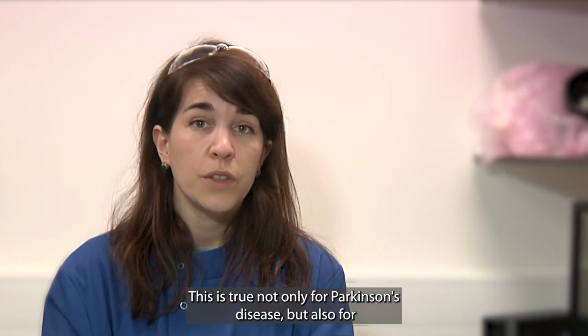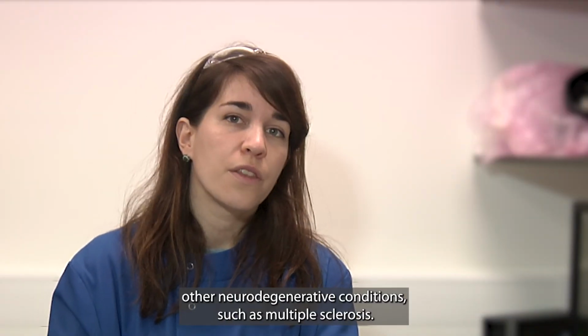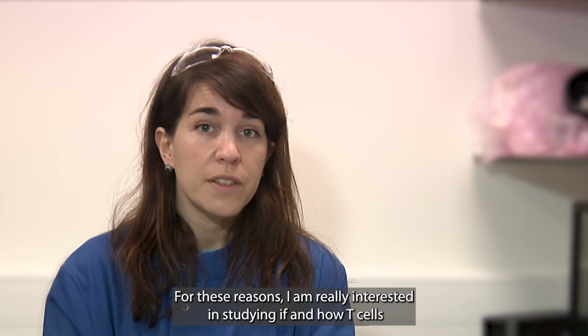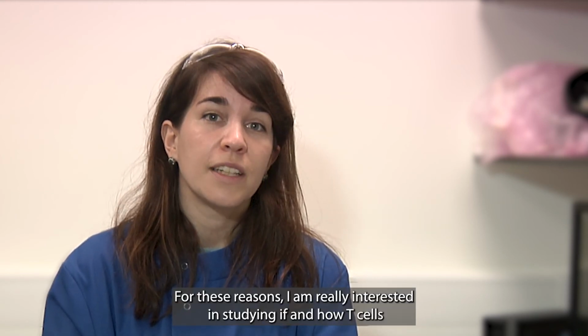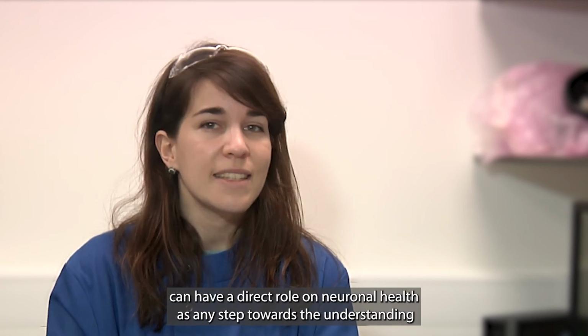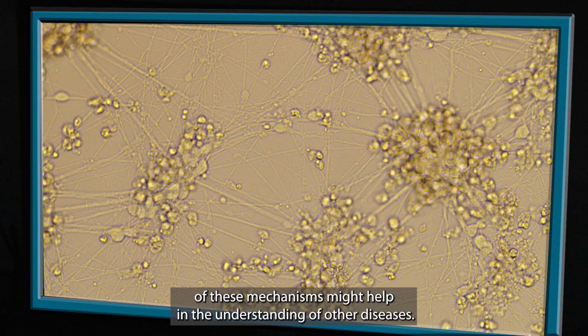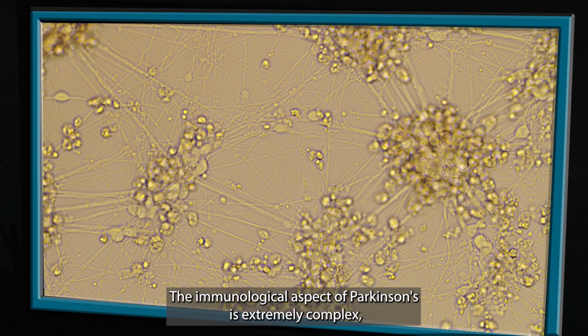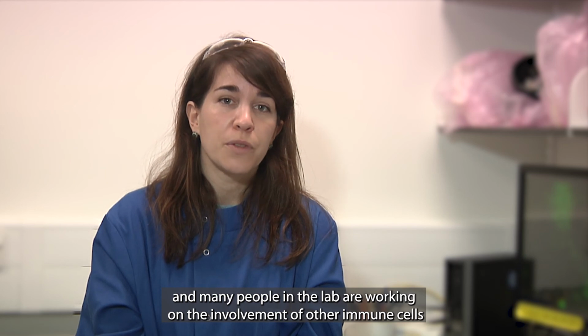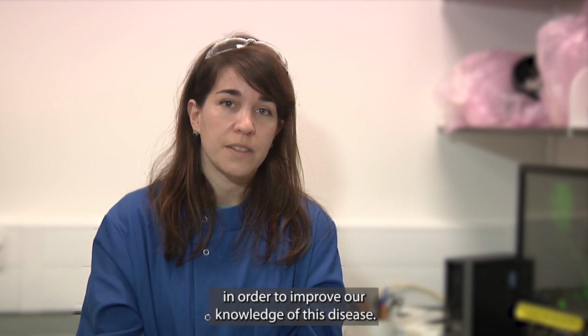This is true not only for Parkinson's disease, but also for other neurodegenerative conditions, such as multiple sclerosis. For these reasons, I am really interested in studying if and how T cells can have a direct role on neuronal health, as any step towards the understanding of these mechanisms might help in the understanding of other diseases. The immunological aspect of Parkinson's is extremely complex, and many people in the lab are working on the involvement of other immune cells in order to improve our knowledge of this disease.